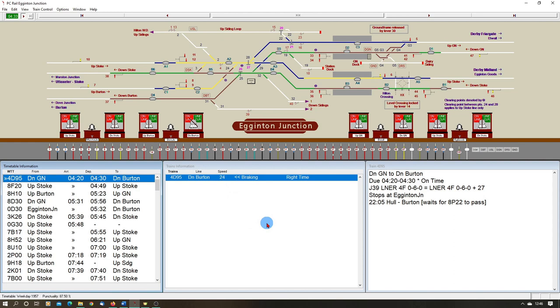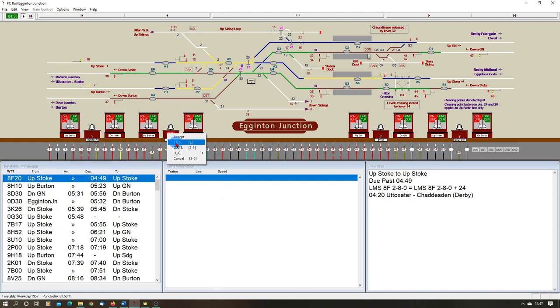They're braking for the junction now, so we'll just wait for out of section. And there we are. I'll finish that. Oops, got my mouse in the wrong position. And then I'll press pause. And then we'll stop it there.